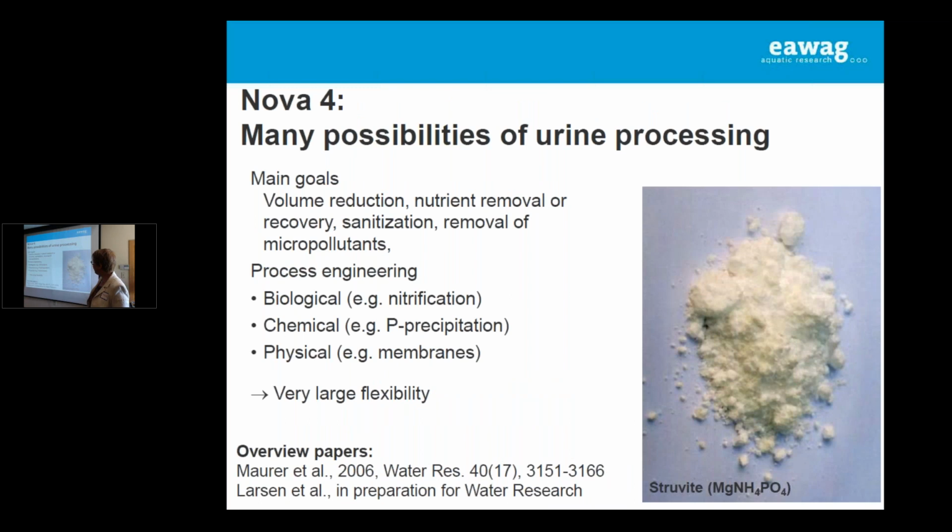So this is what we have been doing in this work package on urine processing. One of the main goals is really the volume reduction, but there are many others. I'll come back to the removal of micropollutants. There are a lot of interesting aspects, biological, chemical, physical processes, and the largest part of research going on is actually about treating urine.